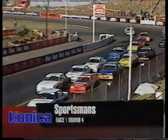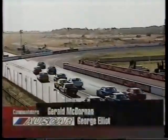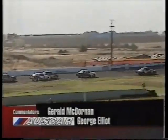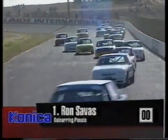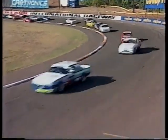Ron Savas will lead the field off. The green flag is at the ready. And here we go for race 1, round number 4 at Adelaide International Raceway. And Savas, a good, clean start. The first time that we've had one. Well, the sportsman drivers may have learned a little from the HQs and the national cars. And Savas out in front, a rookie this year in the Goodyear Super Speedway Series for the Conica Sportsman's.